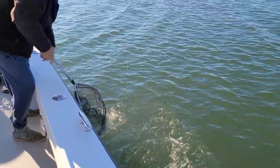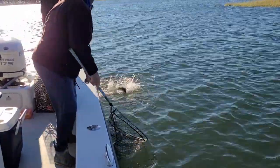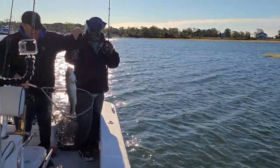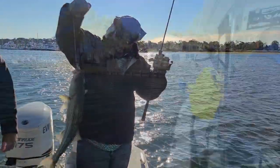Striper! There you go, baby. There you go. This is how we do it. This is how we do it.